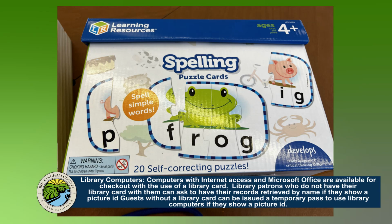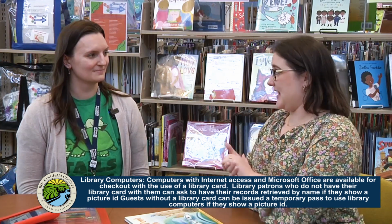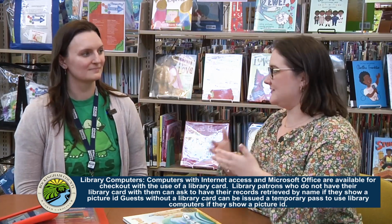We have different kits at each branch. We've got things such as Biscuitville Phonics, Little Critter Phonics, Ready Set Kindergarten, Starting to Spell, STEM in Motion, Yoga. So come check them out. Okay, so those bags are packed with everything traditional learning, hands-on.